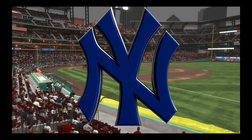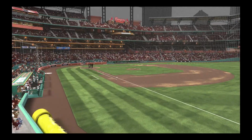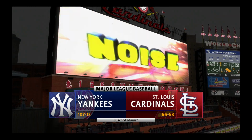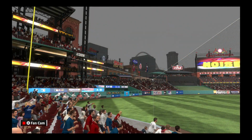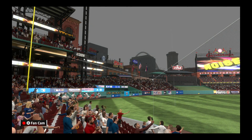Welcome into Busch Stadium in downtown St. Louis. Interleague baseball on MLB The Show. It's the New York Yankees, the St. Louis Cardinals. All right, we'll be back to get this one started after this. 26, St. Louis Cardinals.